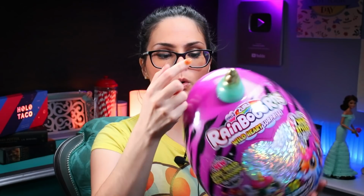Okay, I'm gonna go with eeny, meeny, miny, mo. I did the right hand last time, so I will do the left hand. So this one is a purple egg with a teal and gold pearly horn, and it's got like zebra stripes all over. And this one has a sequin flippy heart in the front. I'm gonna go ahead and find the tear strip. Or not. Please stand by.